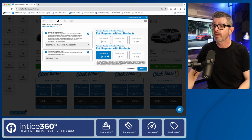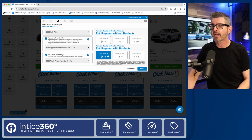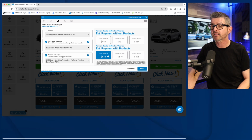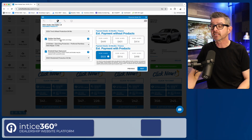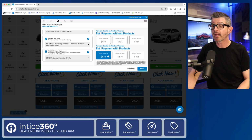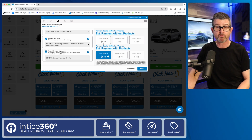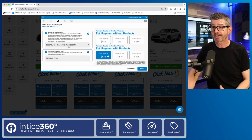You can see here that we have the vehicle service contract, total loss, gap insurance. We have the appearance package, and we have a tire and wheel package. We have a paintless dent and repair program, and then we have a windshield repair replacement product. This is all built in at $533, or I could stay at $449. Or if I don't know what these products are, check this out.